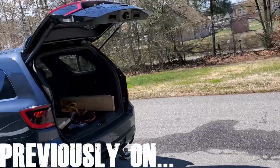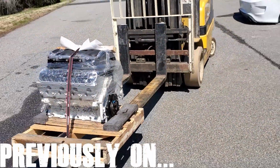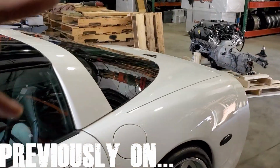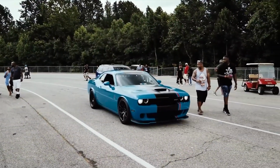What's up, boys? Y'all seen the engine in the back. It's officially out on a pallet, ready to go. We're gonna knock this whole project out in the next 2 days. I'm in the zone.